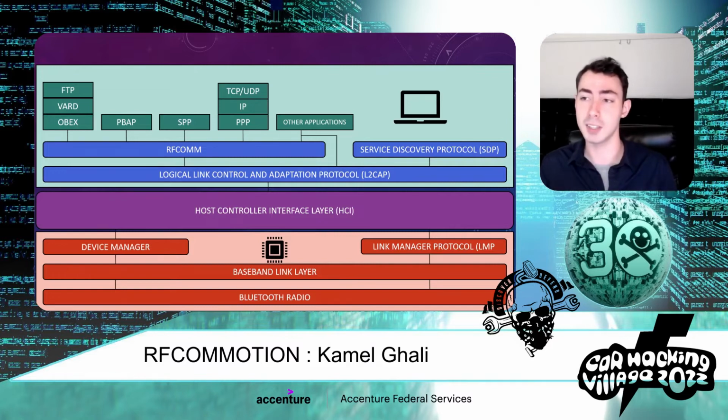So when two devices connect, they kind of ask each other, all right, so what can you do? Oh, you're a phone book server. Well, I'm a phone book client. I might ask you for some contacts, right? Oh, you can play audio. Well, let me see if I can stream some audio through you. This communication and establishment of what devices are capable of is done through SDP, right?